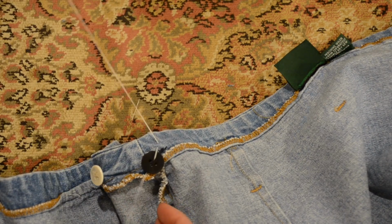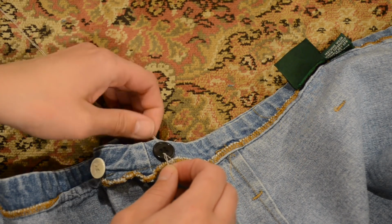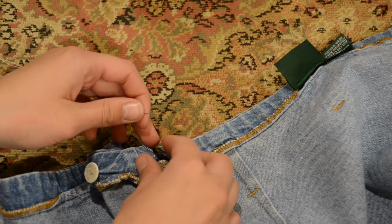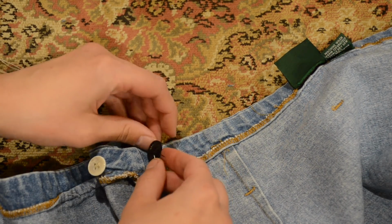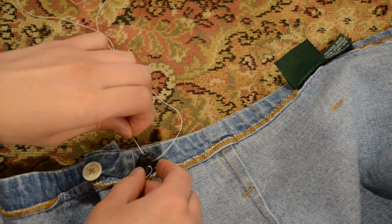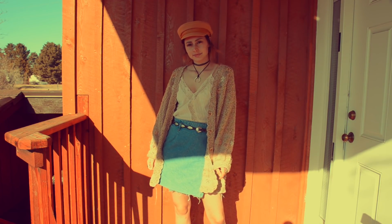I also placed a button on it, because it wasn't that tight on me, and I want it to be a lot more high-waisted, so I just sewed another button on it. I didn't want to move the button that was already there because, I mean, you never know. You might need that button later on in life.